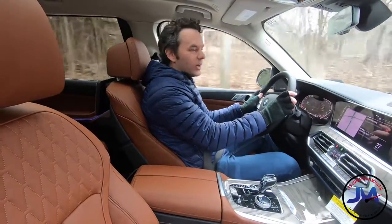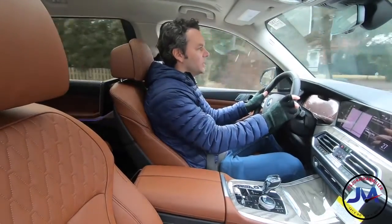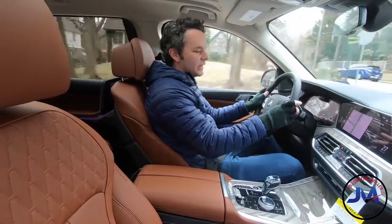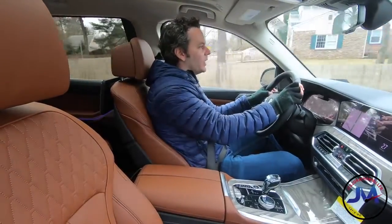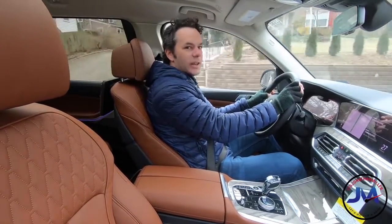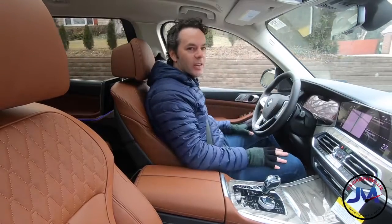This car rides on 2-axle air suspension. So the ride is actually very supple and the steering is very light, even though I'm in the sport mode. I actually brought this car over to my best friend's house. His wife was looking at an X5 3rd row, and the X7 came out. I said, you have to check out the X7.